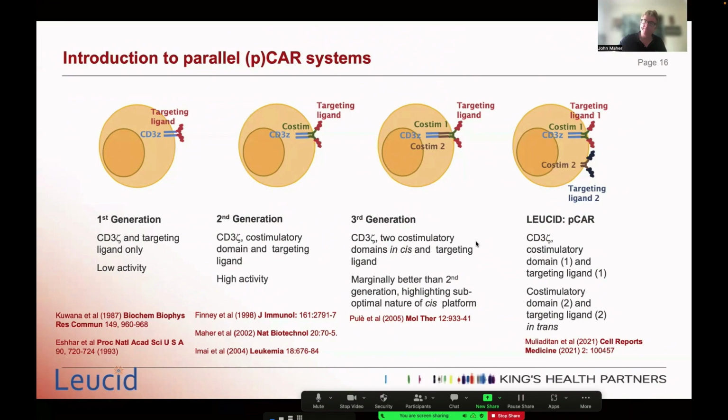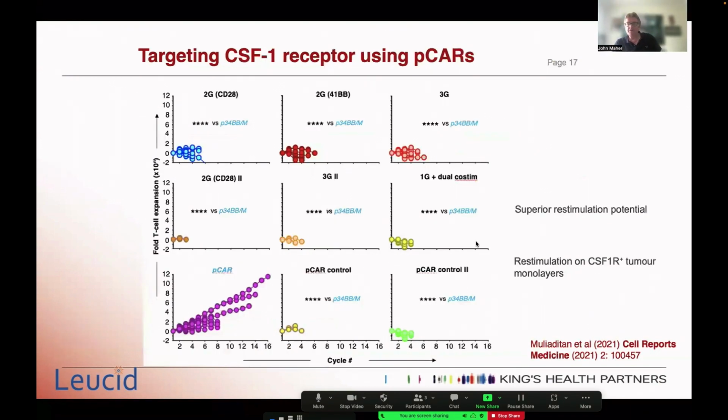to the plasma membrane. To test this architecture, we started out with a model system in which we have a tumor monolayer which expresses a target antigen, the colony-stimulating factor 1 receptor. We selected this model because there are two natural ligands for the CSF1 receptor, namely CSF1 itself and interleukin-34. And we could use those two ligands as targeting moieties to build a whole panel of CARs, second generation, third generation, and also parallel CARs.